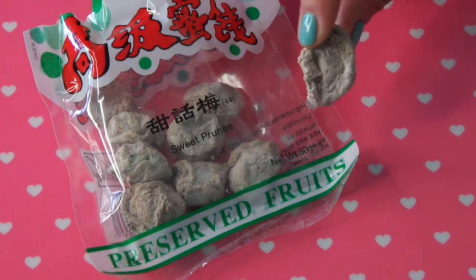Next, let's try this. These are preserved fruits, and they are called sweet prunes. By the looks of them, they look very similar to Hing, which I had in my Emmy's Hawaii video, even though these are called sweet prunes. Sel says that these are often eaten as a pick-me-up, kind of to wake you up if you're feeling sleepy or tired. Look, they're pretty big. The last time I had a Hing, I put the whole thing in my mouth and was just very surprised. And then lots of Hawaiians told me that I wasn't supposed to do that. But I'm going to try this whole thing again because, why not? All right, let's go.